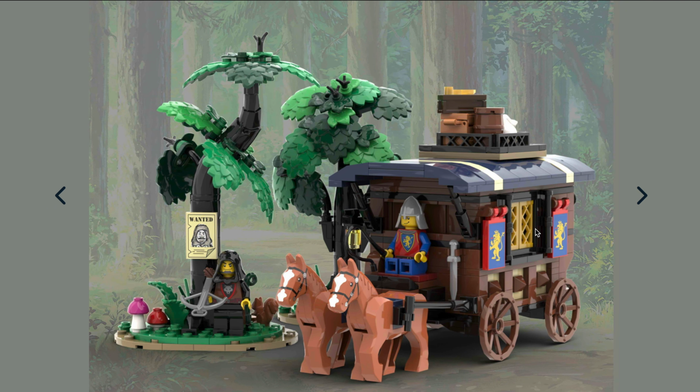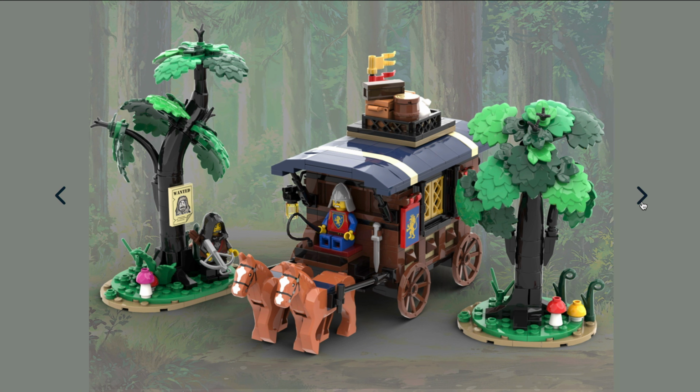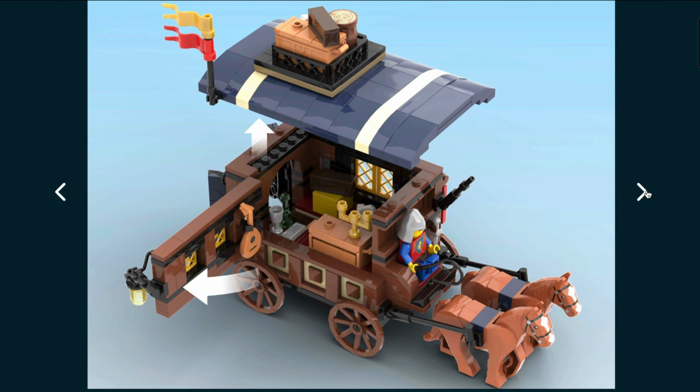I would like to see some alternative pieces if possible to allow for other factions, but I do know that is also limited at the moment with the pieces that BrickLink are allowing to be used. So maybe if it did make it, that's something that LEGO could take into consideration. What I can say commercially is that if this was picked, I know not everybody is a medieval fan, but if this was chosen, the 30,000 copies would be sold out in well under 24 hours.